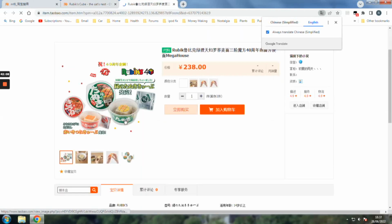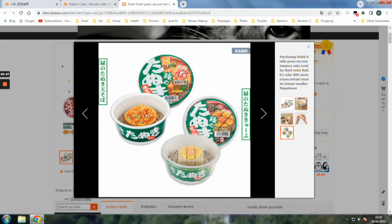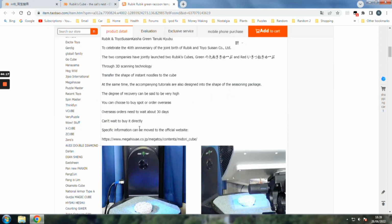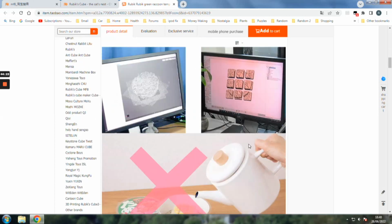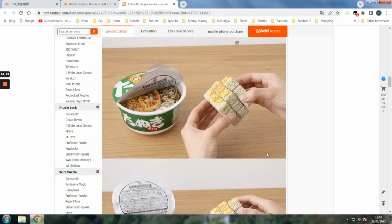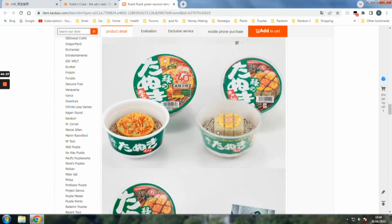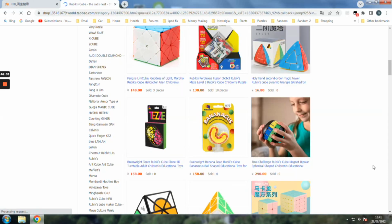Oh, and these look really cool. I've seen them before. See, these look really cool. They kind of look like noodle pots. Yeah, it's like, what the hell? It looks like a mini pizza on top of some noodles. So there's the 3D scanning technology, and it tells you to not pour boiling water over this one. Pretty cool. So I guess the one on the left is the real thing that you can actually eat, and obviously the one on the right is the Rubik's Cube. Oh, that was pretty weird, that one.